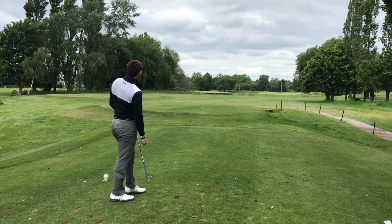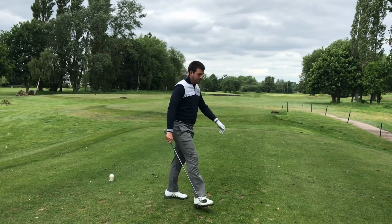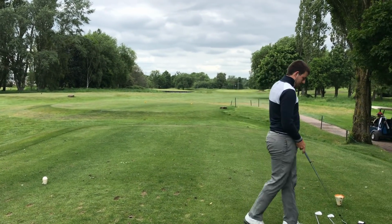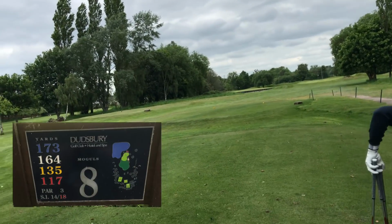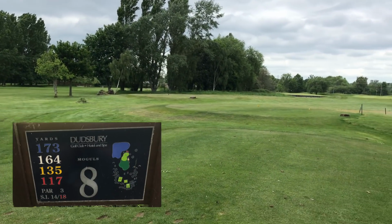Top deck. Great shot. Just about. What do you have there? 170. Straight downwind.